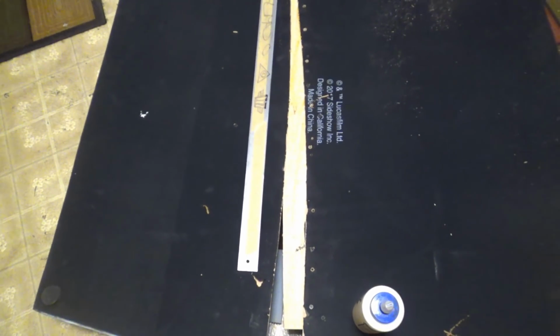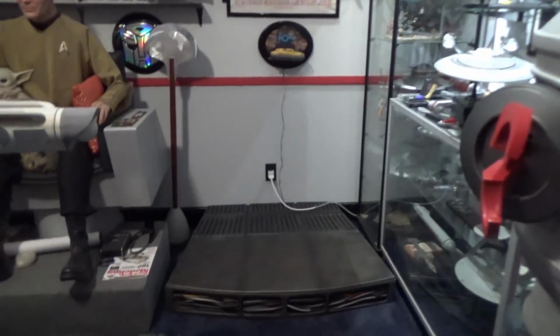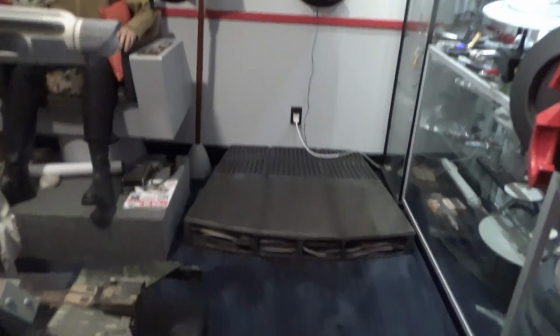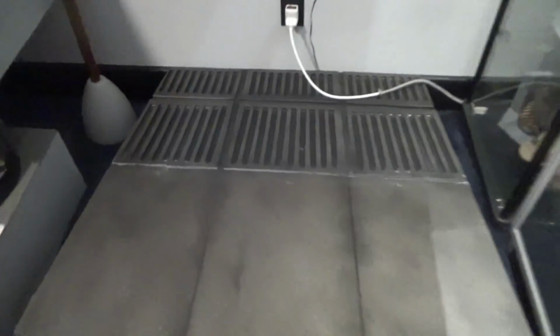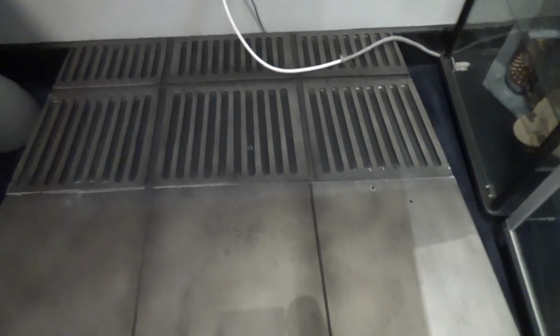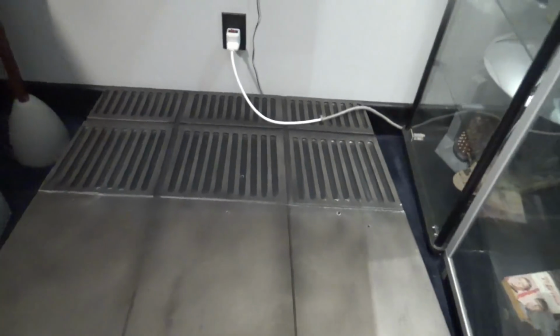Once that sets up all night, I'll be able to move it back into the display room. Good morning, everybody. It's Friday, and work is progressing. As you can see, I've got the base put back together, and only a couple, 3 Phillips head screws are noticeable, and that is no big deal at all.